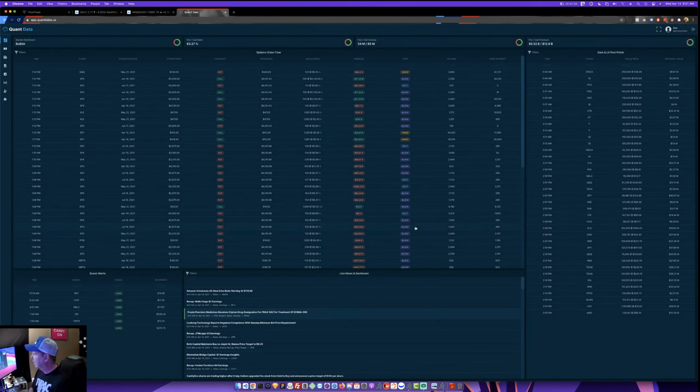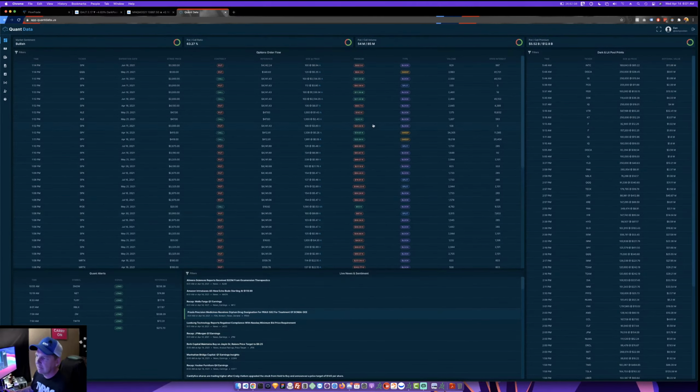And just check out if there's any BABA dark pool prints. Not really seeing any.